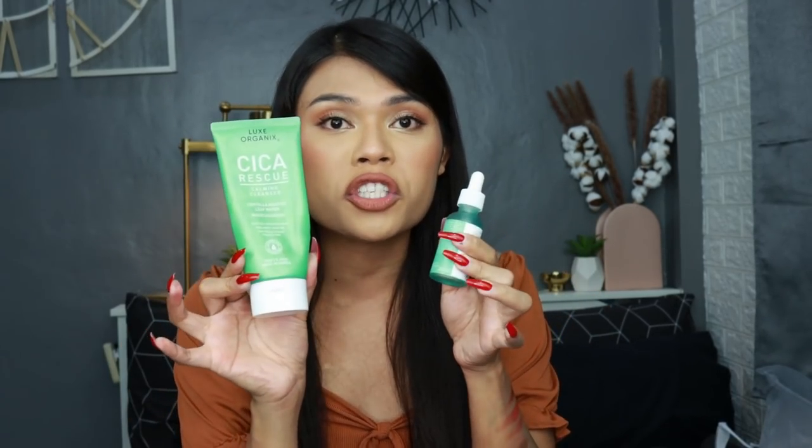If anything, actually one of the best skincare lines of 2020. So be sure to check it out. The Cica line, I'll link it below. I even have a review of the Cica line if you guys are interested in checking that one out. I'll be linking that one as well below. Super worth it. It's the best. I even prefer it over the CeraVe Green Cleanser.